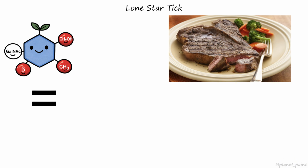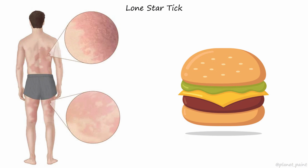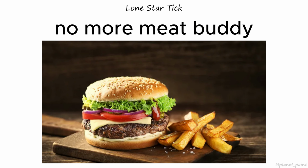Alpha-gal is found in red meat, beef, pork, lamb. Your immune system, now hypersensitized to alpha-gal, treats your burger like a hostile invader. 3 to 6 hours after eating meat, you break out in hives. Your throat swells. You go into anaphylactic shock, and it is not temporary.